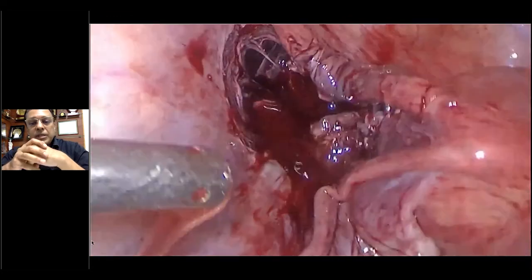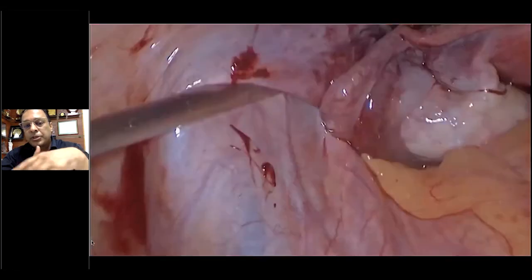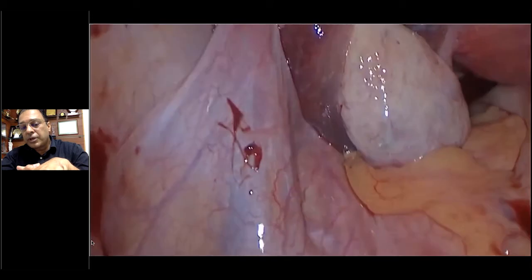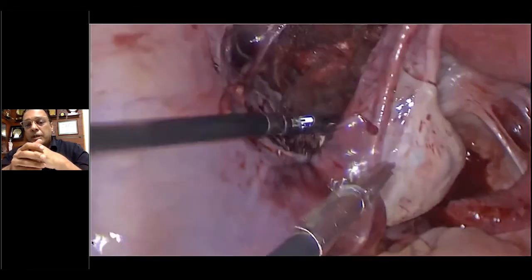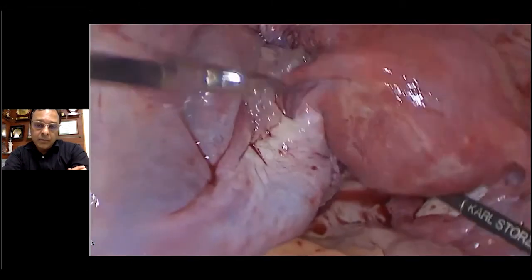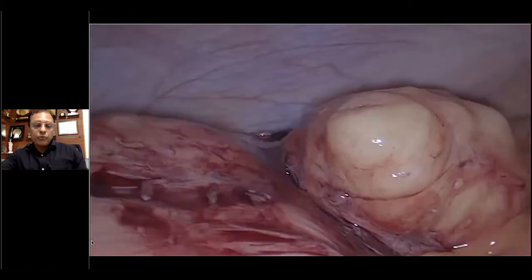Now here you can see that there's a huge dead space there, and the ureter will be there, major pelvic sidewall vessels will be there. Make sure all the time that your ureter is in fact not injured by looking at the peristalsis. And here we did have to keep some hemostatic material to control the bleeding, and on top of that we did suture.